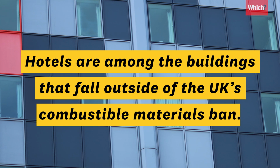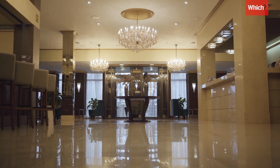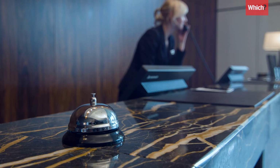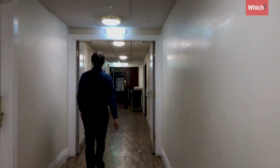The reason hotels get away with letting guests stay in rooms with this cladding? A special exception for hotels. The argument goes that unlike a block of flats, the reception staff are always there to keep a lookout for fires and to manage evacuation. But unlike a block of flats, people don't necessarily know where the exits are. They're more likely to not speak English. They're more likely to, quite frankly, be a little bit drunk. That's especially important in a place like this, with a maze of confusing corridors and no natural light.